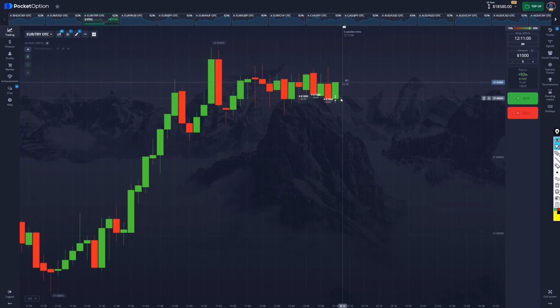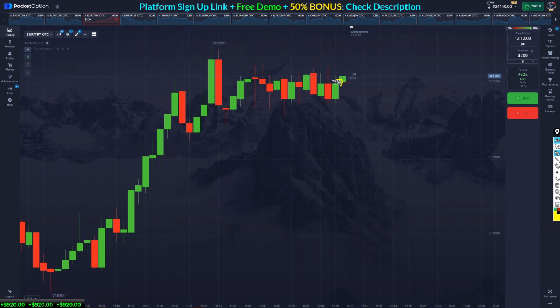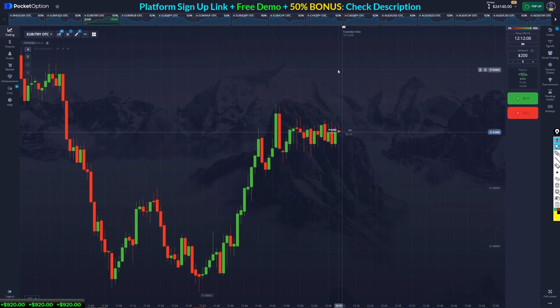I don't go with the sellers for the next trade, or maybe I want to go very small on this one. 2, 1. Okay, I go very small just because of gap up in the favor of sellers. Go very small because it's risky.